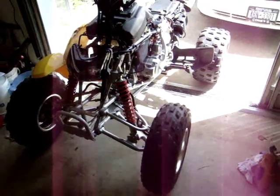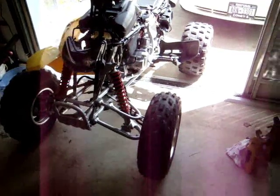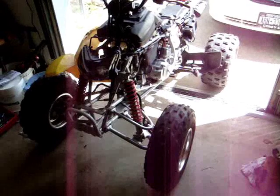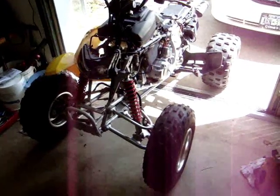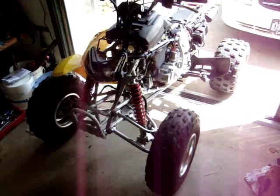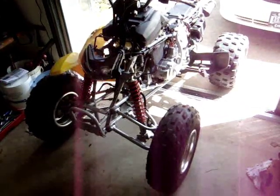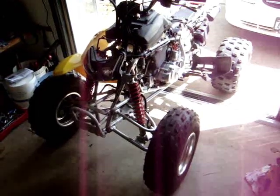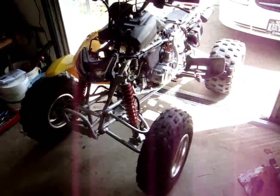If you're considering jetting your carb, I would say give it a try. I mean, it's a very inexpensive modification that can make a big difference in the performance. I'm not talking about high speed or that. I'm just talking about how it idles and starts when it's cold. What a big difference, and that's worth it alone.